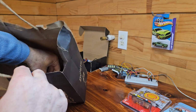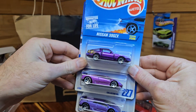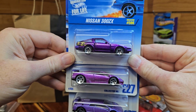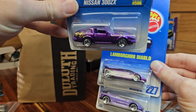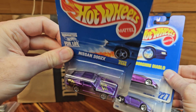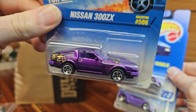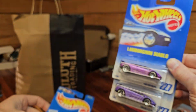And we're going to get into some old stuff here. Bought these off the same individual. It's a Nissan 300Z on the card with opening doors, metal purple painted base, pristine condition. Got Japanese writing on it. Thought that was pretty neat.